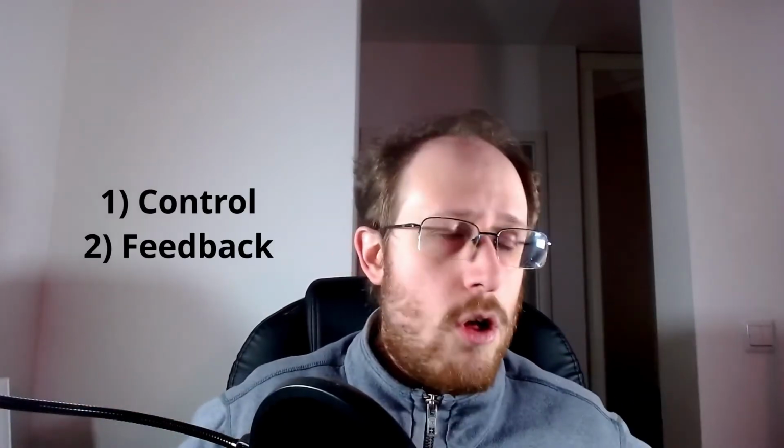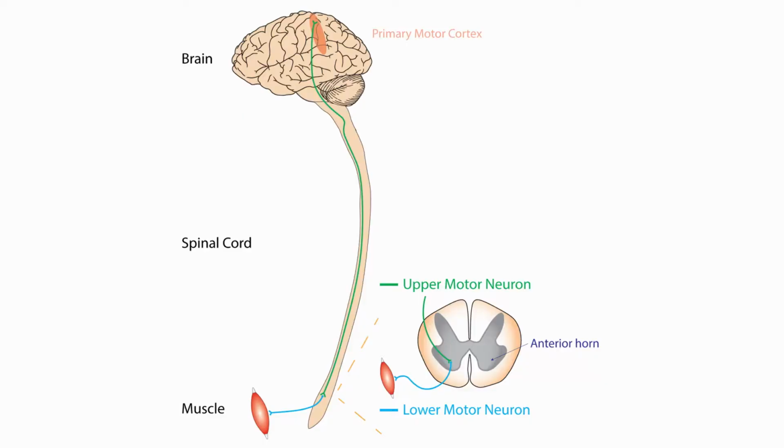To really understand this issue, we have to basically split it into 2 parts. First one is control and the second one is feedback. Now, talking about control, we have to start from movement. How does movement happen? At a very high level, it happens basically like this. It all starts in the motor cortex, that is a specific region of the brain. Here the brain plans and initiates the movement, and instructions that are neuronal impulses are transmitted through the spinal cord and relayed to the muscles. The muscles contract and movement happens, as we all know.